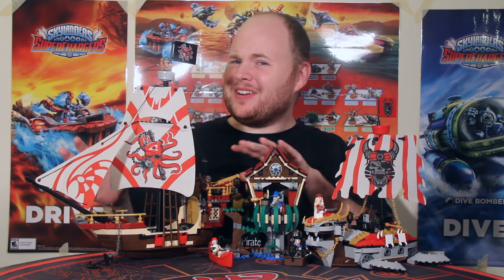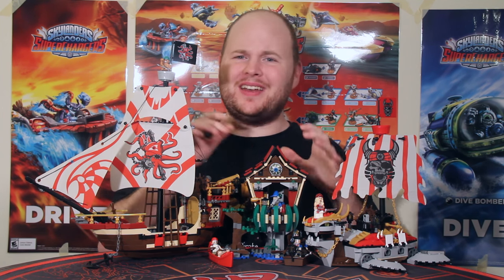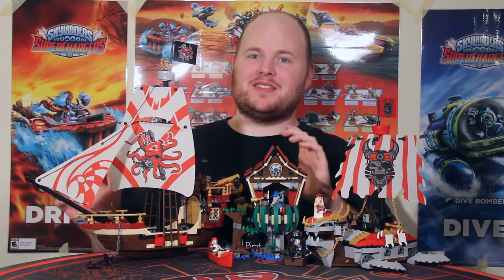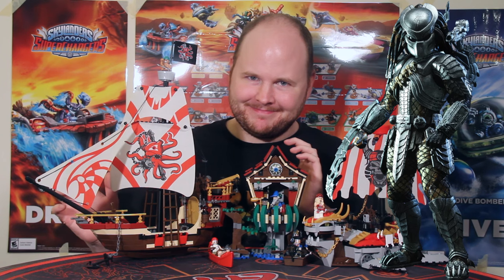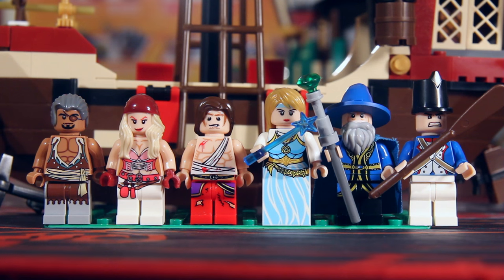So yeah, while the pirate ship over here might not look as incredibly unique compared to the turtle ship and the wizard hut, it does at least have one thing going for it, and that's that its name is the Predator. Yeah, isn't that like the perfect name for a pirate ship? And the minifigures too! I mean, you've taken a look at these pictures on the front, but no, they actually live up to the hype!